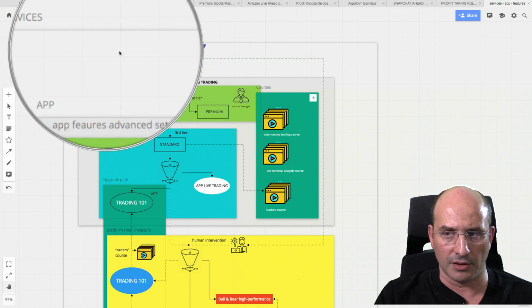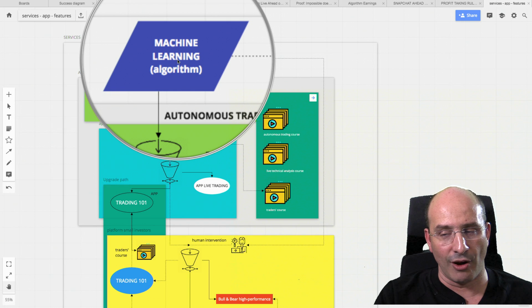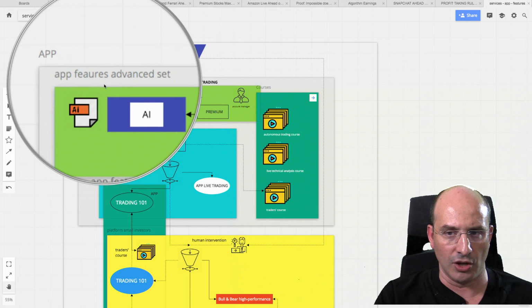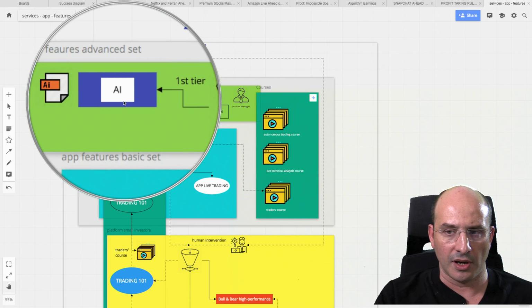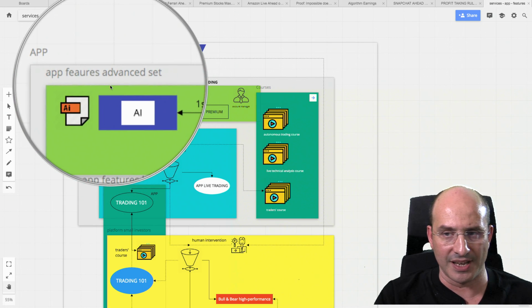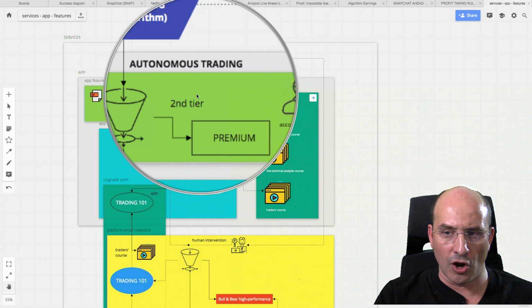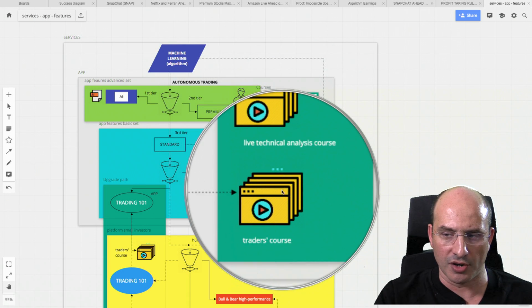You have here a panel, the largest one, service. On the top you have machine learning, the algorithm that sends information then to autonomous trading. Autonomous trading is divided into basically three different plans. The highest and the first tier: artificial intelligence autonomous trading, including the advanced features set. Thereafter you have the second tier, autonomous trading premium, and only these two services include an account manager, as well as work as complete programs. For example, you have access to all the courses.